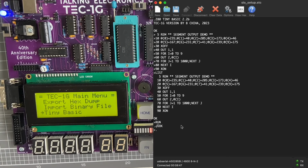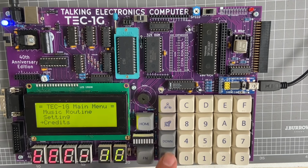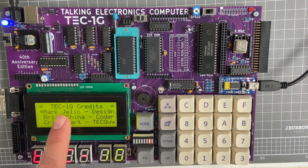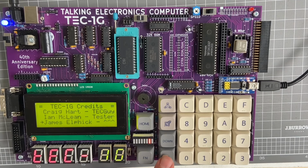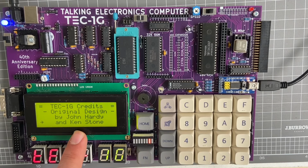And you can do Control D to exit. And a couple more options here. You have got settings and you have got the credits. So the designer, myself, and the people who've helped, and the original designers, John Hardy and Ken Stone.